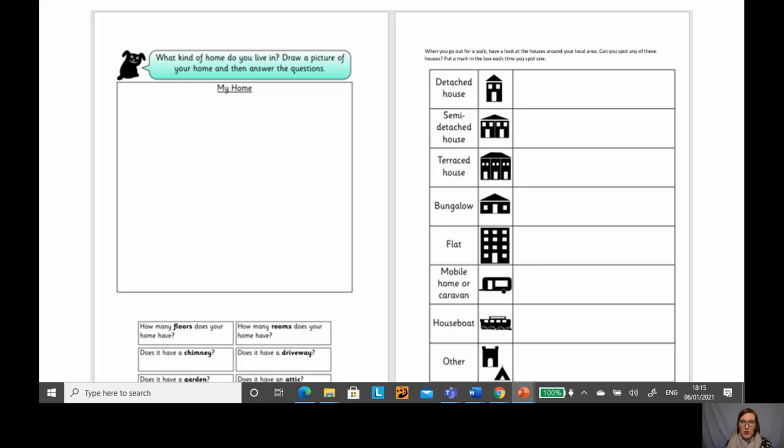How many rooms does your house have? In my house, I have a dining room, I have a living room, I have a kitchen, I have a bathroom, and I have 2 bedrooms. I have 6 rooms in my house. How many do you have in your house?